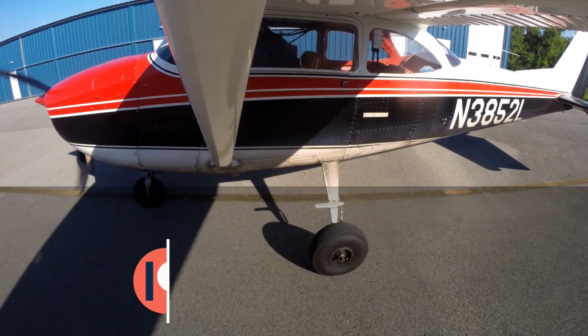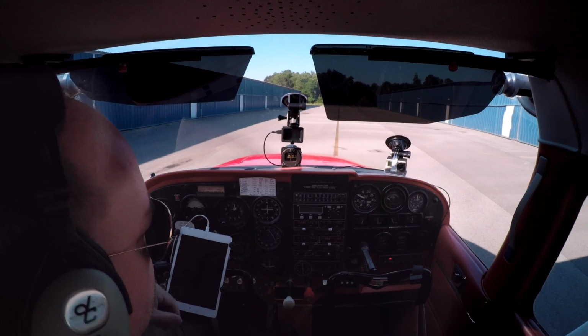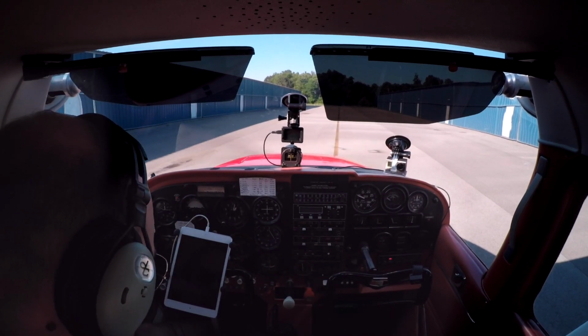Clarksburg Tower, information Tango, 1153 Zulu observation, wind calm, visibility 7 miles. Okay, we have information Tango.